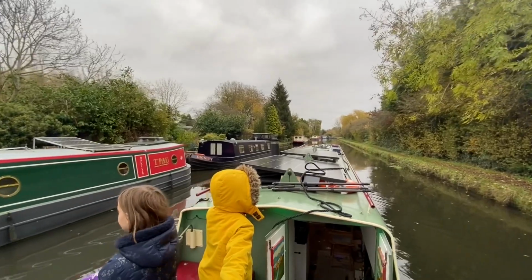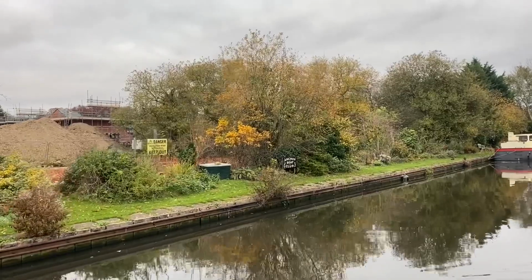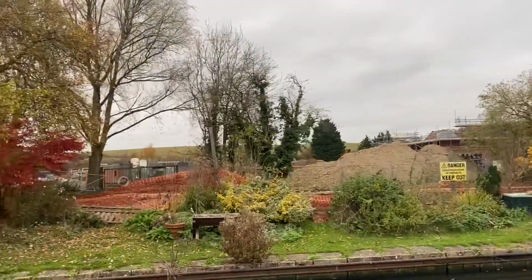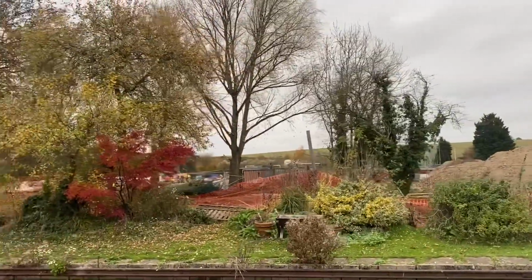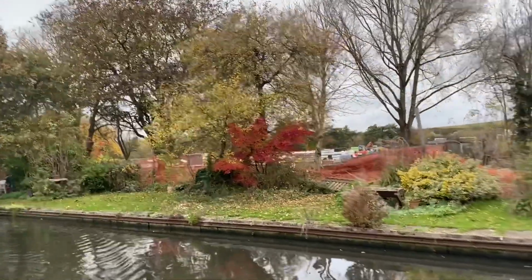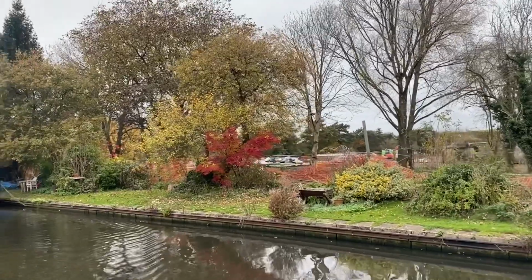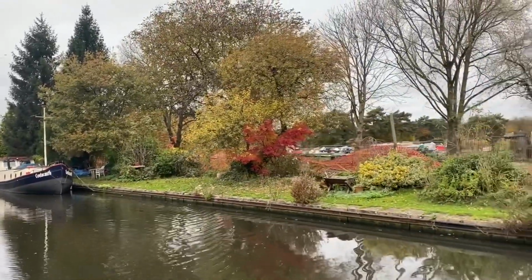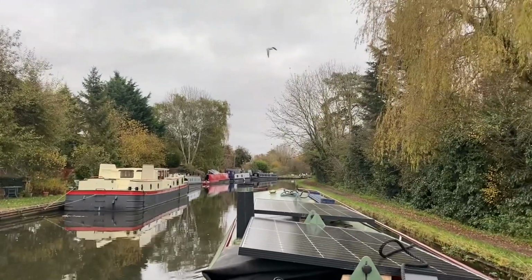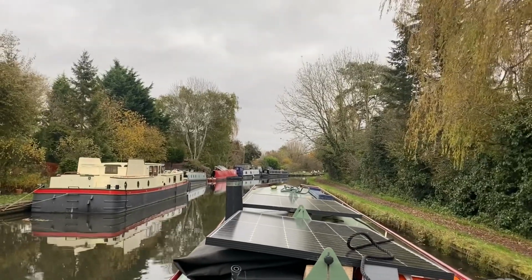Nice. There's some lovely moorings here in Bourne End. An anchor boat club, it looks lovely. Just behind it is a massive housing development, it looks like, which no doubt is going to be a lovely place to live. I wonder if they're going to break into the bank and make a basin inside that housing estate. That'd be pretty cool. Right, there's a lock coming up, so I've taken over controls of the boat. Arthur was in charge, now I am.